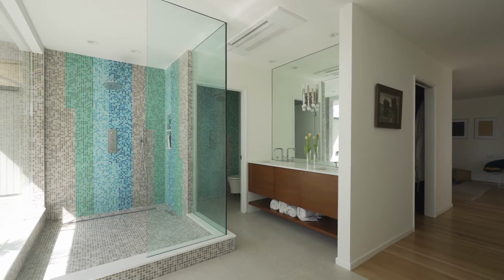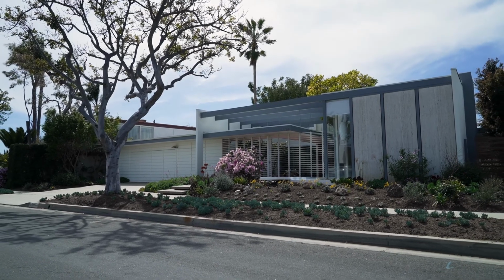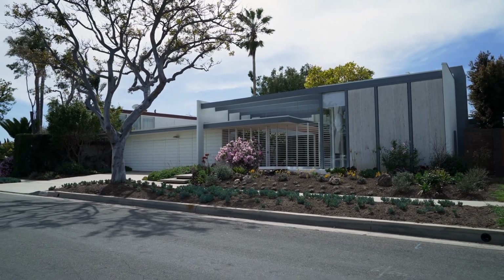The more we got into it, the more we realized just how special and unique this house was. There is no other house like this in this neighborhood. Five months of escrow, seven months of rehab, and then even after that, during this past year, during the pandemic, we had nowhere to go, so we had so many house projects. But in the end, it's been worth it.